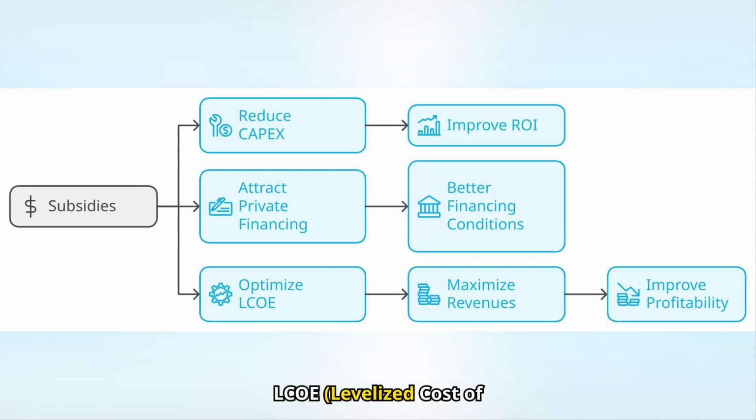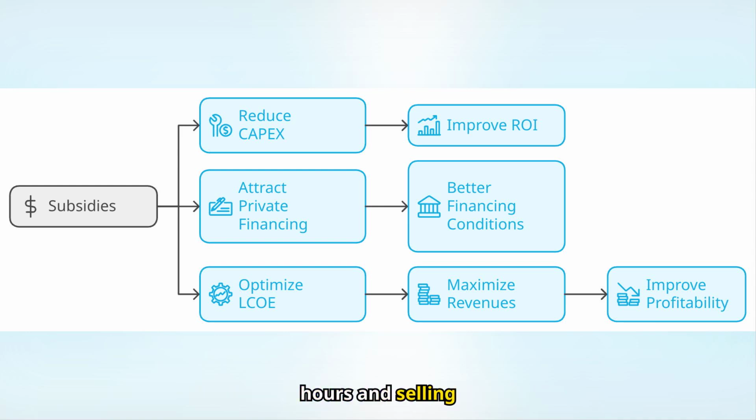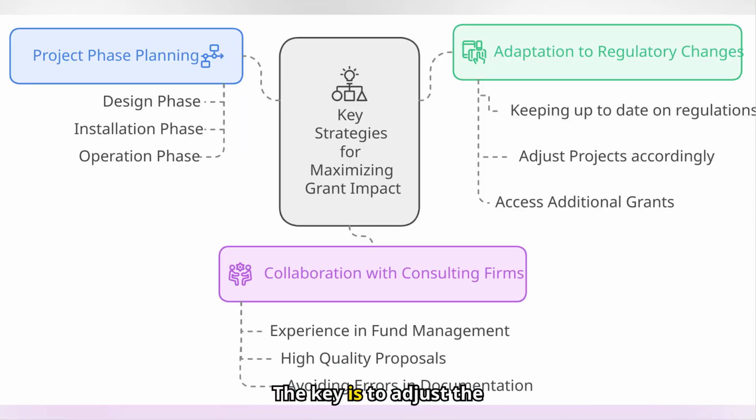Optimizing LCOE, levelized cost of energy. Storing energy in off-peak hours and selling it at peak prices maximizes revenue and profitability. For example, a plant in Portugal reduced its capex by 35% by combining European funds and private financing, improving its payback period. The key is to adjust the development phases of your project to the deadlines of the calls for proposals, ensuring timely access to funds.